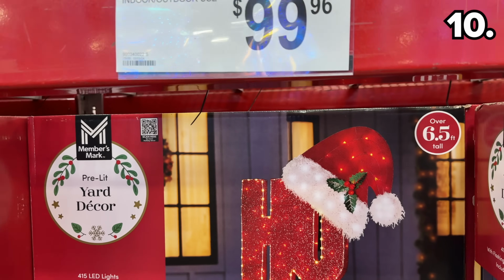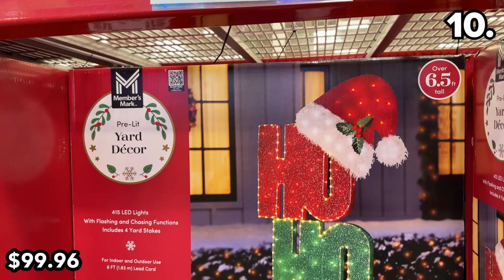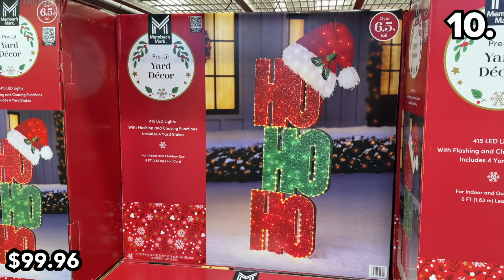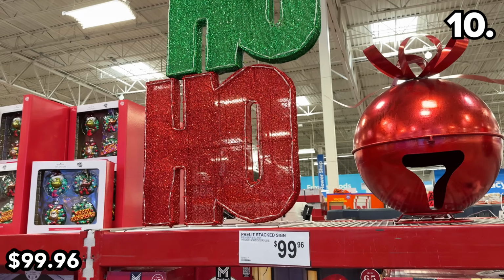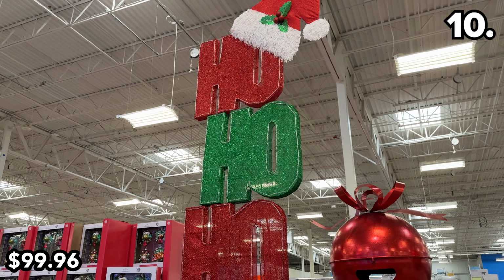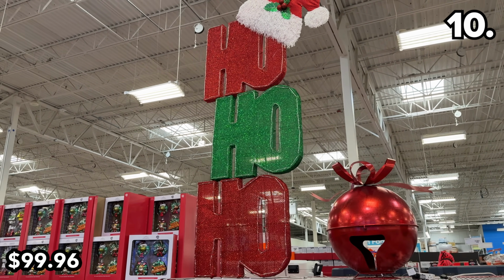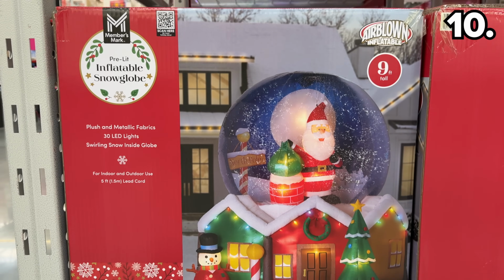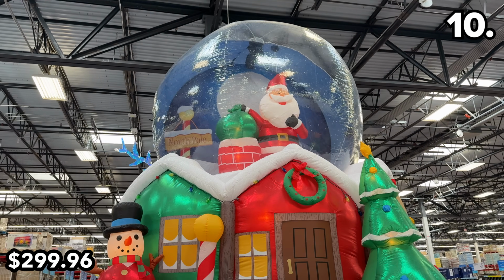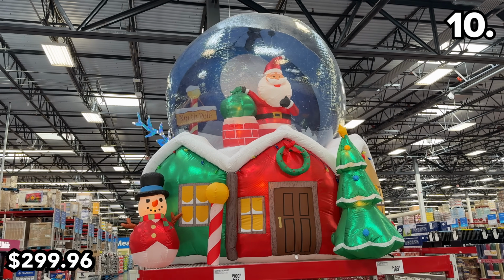These pre-lit ho ho ho signs for $100 include 4 yard stakes, and if you take your outdoor decorating rather seriously, I would definitely slow down my car for your house if I saw this, and I mean that in a complimentary, non-creepy way. If you have an unlimited holiday budget, this inflatable snow globe for $300 can be seen and adored from any corner of your neighborhood.